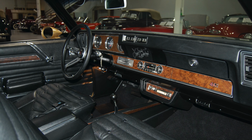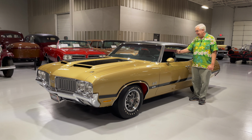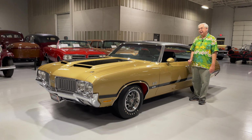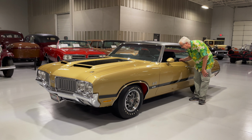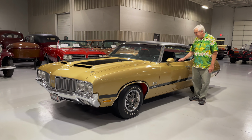The bucket seats, the his/her shifter. That means if the husband wanted to do the little performance shifting, he could slide it over and manually shift it. Whereas if the little lady gets in the car and wants to drive it, she can just put it in drive and it runs and drives just like any regular car. Rally gauges, of course. The clock, even this car works with a tachometer.